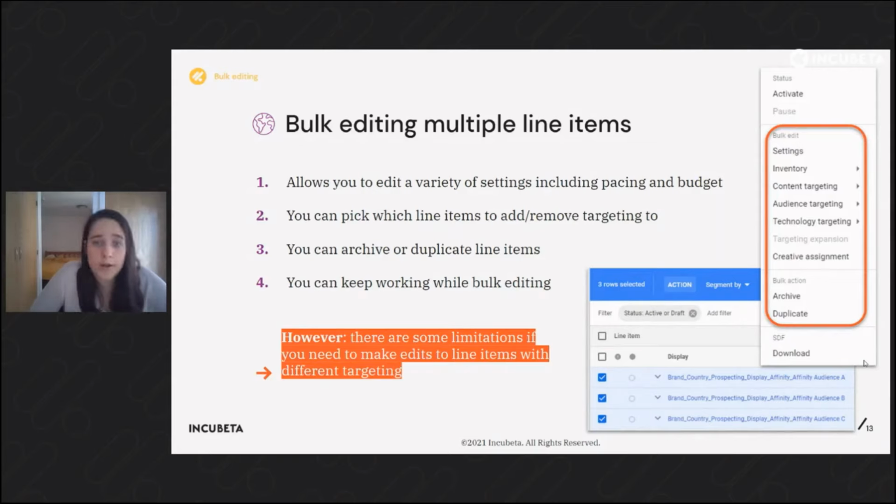You can also archive and duplicate your line items. Something that has been recently added is that you can continue working while you are archiving or duplicating a large amount of line items. This wasn't possible in the past. If you were duplicating a lot of line items, you had to wait a few minutes for the action to be complete. Now you can just keep working, and you'll be notified when the duplication has been completed. That's a great update already.